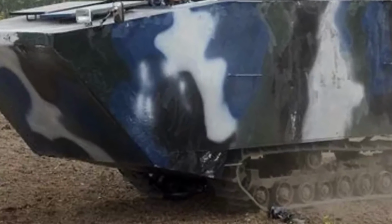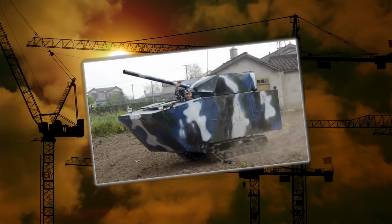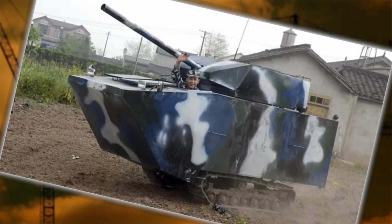It's not clear exactly how he did this or how it would work, but he's definitely onto something with this idea. He might be able to make more improvements by adding a plow or a mounted machine gun for added effectiveness. Now, wasn't that a cool video, guys?